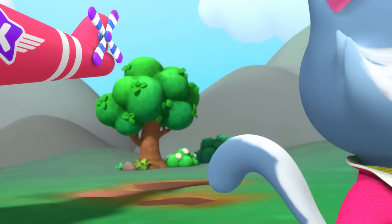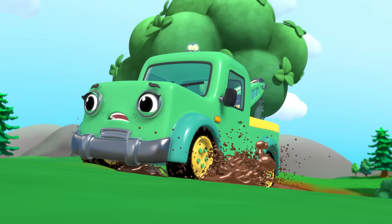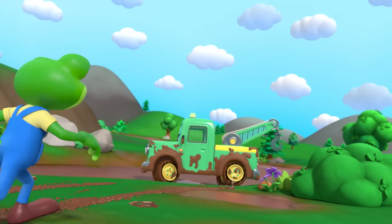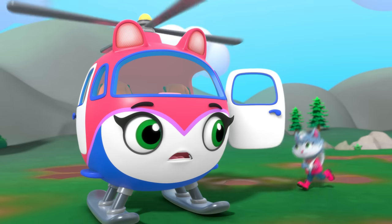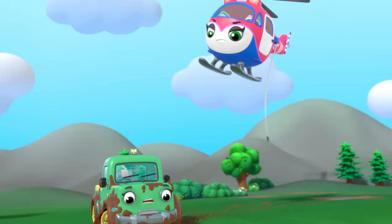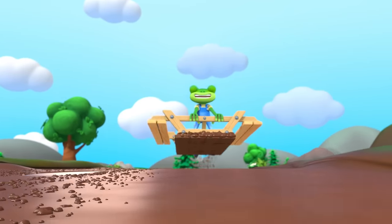Ooh. Do you have any tuna sandwiches? I think so. Are there any left, Tilly? Tilly! I'm coming! Oh, no! It's too muddy! Tilly's skidding away! Vamos, Helena! Someone needs a rescuing! It won't hook! Hang on, Tilly!